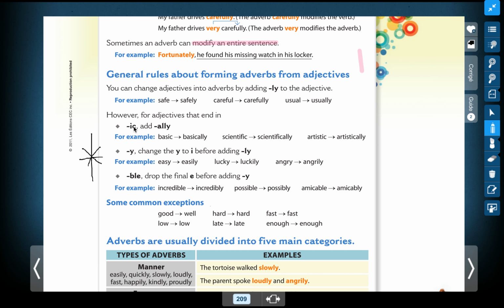At this point, you need to study these 3 different ways of spelling. If your adjective ends with IC at the end, you would add ALLY. For example, I have basic, it becomes basically. So basically, ALLY. If my adjective ends with a Y, I change my Y to an I and then I put LY and only one L. So it becomes easy, easily, lucky, luckily, angry, angrily. You saw how the Y disappeared and it was changed with an I. If my adjective ends with BLE at the end, I drop the E and I add a Y. It becomes incredible, incredibly. Now, why did this one have 2 L's? Because it already ends with an L. If it does, then it doubles the L and I put LY.